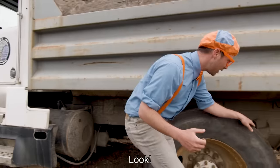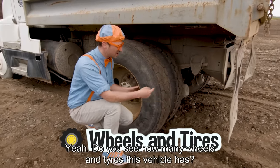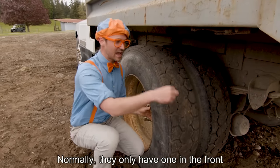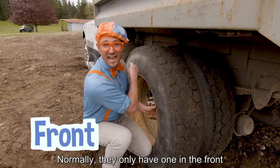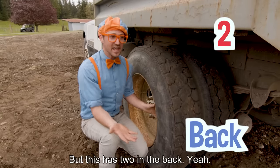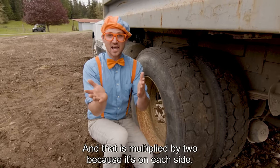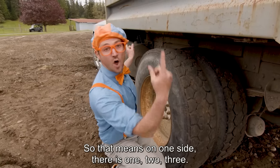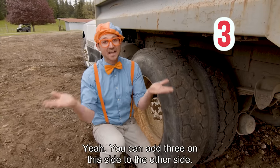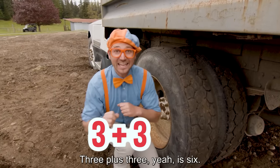Whoa! Look! Do you see how many wheels and tires this vehicle has? Look, there's two right here. Normally, they only have one in the front and one in the back. But this has two in the back. Yeah, and that is multiplied by two because it's on each side. So that means on one side, there is one, two, three. Yeah, and you can add three on this side to the other side. Three plus three is six.